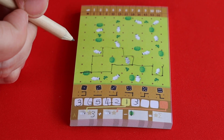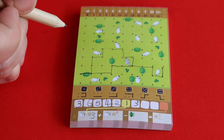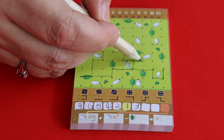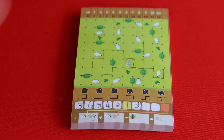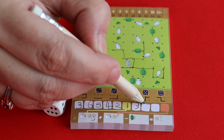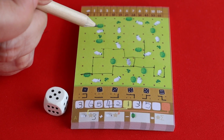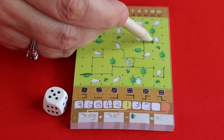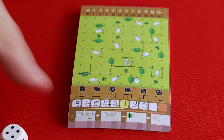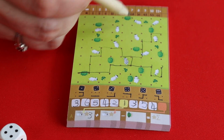Oh gosh, I'm drawing rubbish too. I am rolling rubbish. So let's go 1 and 2 up there. 5 is good. That's a zigzag. Ugh. Let's go there and let's hope for, oh wow, 4. This second half of the game is going really quickly.